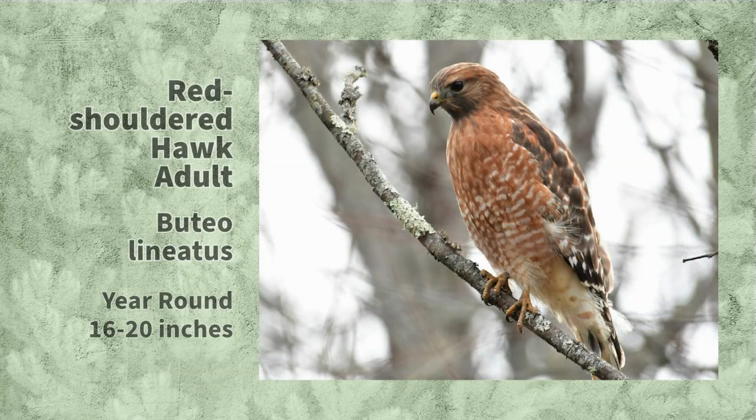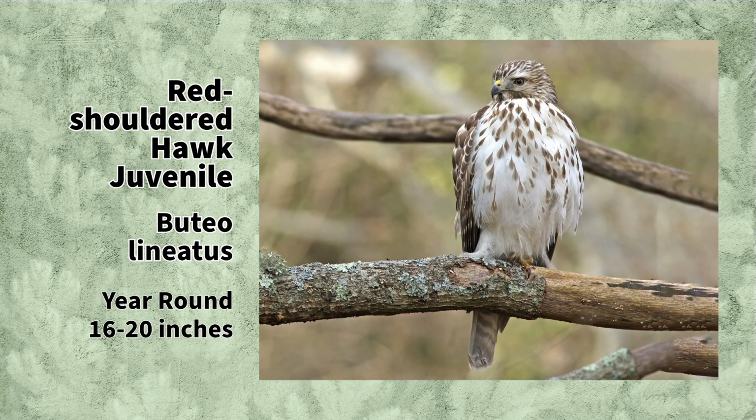A distinctively marked medium-sized hawk, red-shouldered hawks are frequently seen perched in trees scanning the ground for a meal. Their diet consists of small mammals, birds, reptiles, and amphibians. Red-shouldered hawks have a loud 2-syllable call, which you may have heard while walking around the village. Young birds are particularly noisy in late spring when their parents stop feeding them.